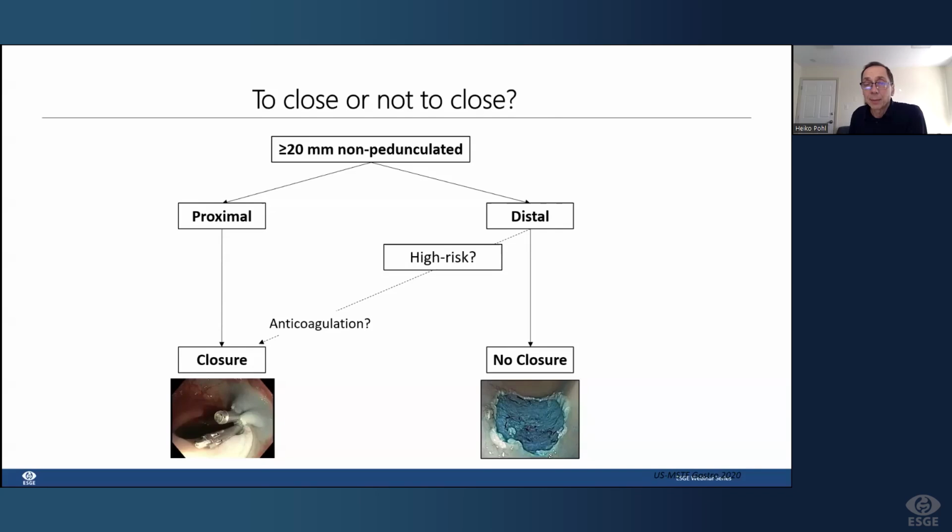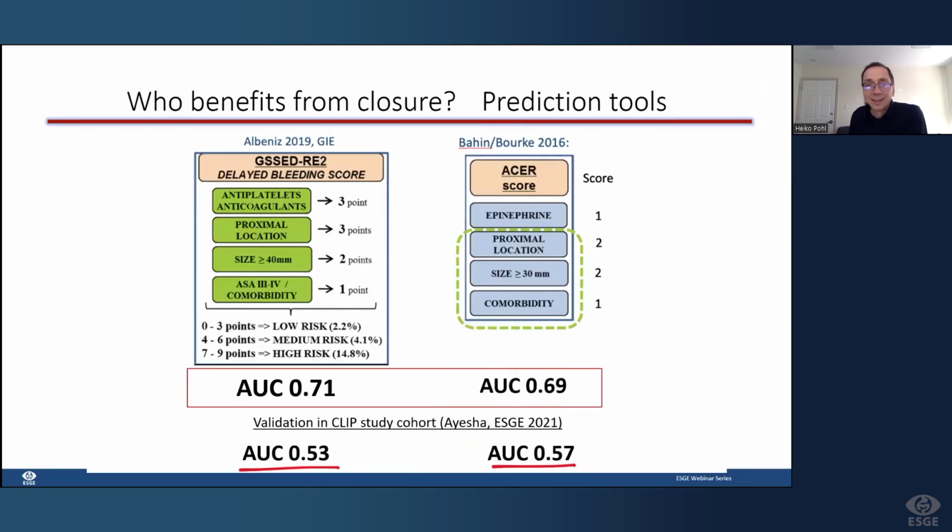So there might be high risk distal lesions, and then there might be low risk proximal lesions that we shouldn't close. So the way to get at that idea is prediction tools. And again, Eduardo did a lot of work on this, creating two generations of prediction scores. In addition to the Australian group, they also had the ESGE score, and this score is from Eduardo's group. And they found a moderate prediction to predict post-polypectomy bleeding using several factors.